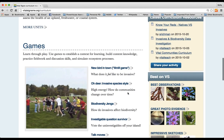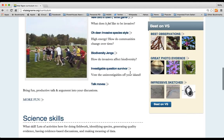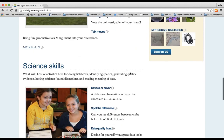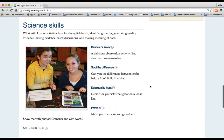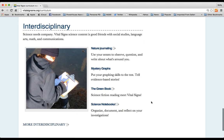New Bird in Town, or the M&M game, is one of the ones we showed you, as well as the Oh Dear Invasive Species Style. So a few of those you can get right from this page, which is nice and easy. It's kind of bookmarked for you. Scroll down a little bit further, and under Science Skills are links to some of the activities that we would like to set up as skill stations. So again, nice and bookmarked for you. And then some additional ideas to make it interdisciplinary.